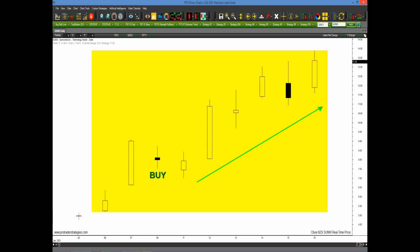Now remember, see how simple this is? That's it. That's the process. Nothing more complicated than that, right? You didn't have to look at news. I mean, you could if you wanted to. You didn't have to look at earnings. You didn't have to have tons of indicators on your screen. You didn't have to listen to your friend down the street tell you what he thinks you should buy or sell. All you did was yourself. You clicked on the PTS XT, saw if there was a yellow block, and bought a down day.